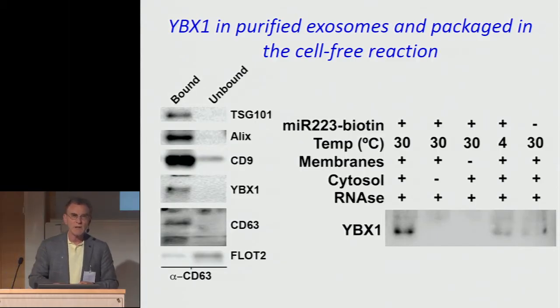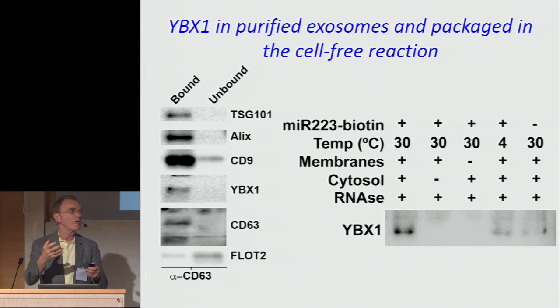Now, just as an aside, and I'll come back to this in a moment, what was surprising about the mass spec analysis was not so much that the YBX1 protein was there, but that a major microRNA binding protein, Argonaute, was not there. And this was of some concern to us, and even more concern to the referees of our paper, who were skeptical that we had failed to find the Argonaute protein.